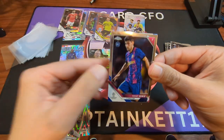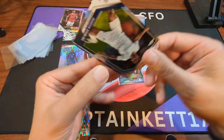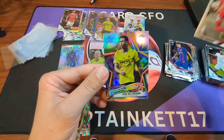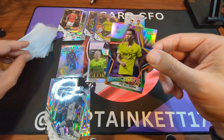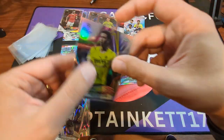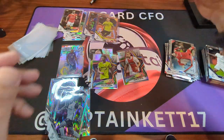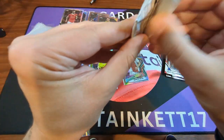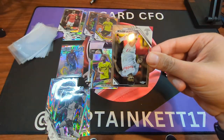But, you know, what a box. Okay, Yusuf Demir, nice rookie here for Barca. Got Raheem Sterling, City, Jordan Henderson. Oh, hey, Jude. Little Jude Bellingham action here. It's been a Dortmund-heavy box here with Jude, Erling, Marco. Last box here should be our Galazzo. I think we get one in 16, so maybe it isn't a Galazzo, but maybe it's another refractor here.